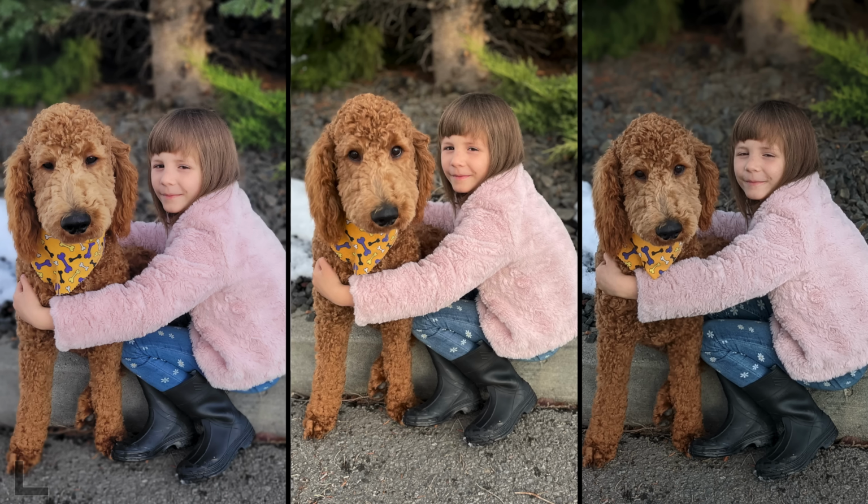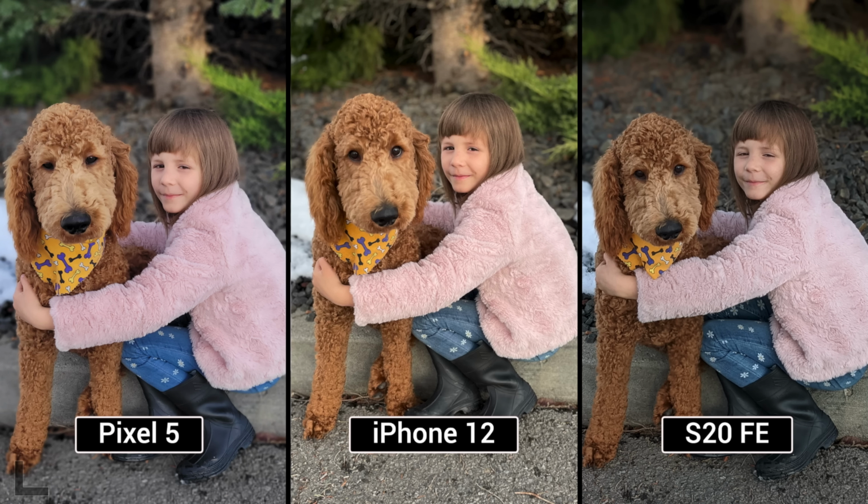All right, moving on, we have a portrait shot. So just looking here, I think the one in the center has more detail, like in her coat, and I kind of like the colors. The one on the right looks very dark to me. I don't really like that. I really like all of these shots, but to be honest, the one in the center does look the best. Okay, iPhone 12, again, it's killing it.